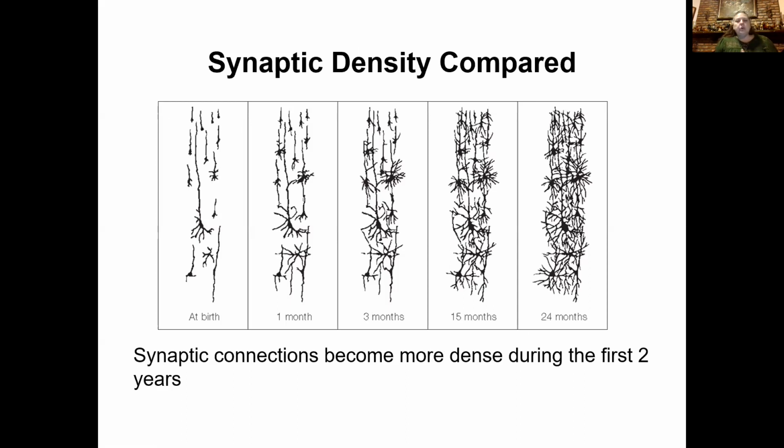This is a really cool image. This one is actually from your book. It is synaptic density compared at birth. Now remember, the synapses are those connections. That's the communications between the two neurons. It's those little gaps of communication. So at birth, we have tons of neurons, but they are not connecting to each other. They are not making communication with one another.